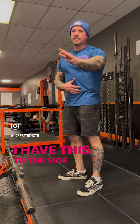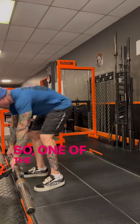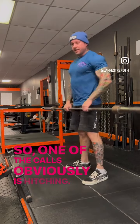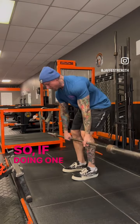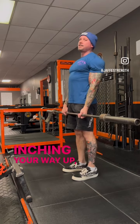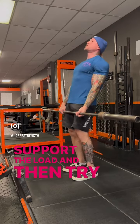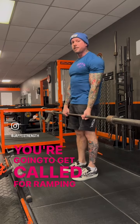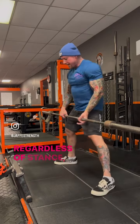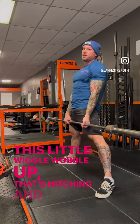I have this to the side as much as I possibly can so you guys can see what I'm doing, and I'm going to talk about it. So, one of the calls, obviously, is hitching. If you're doing one of these little ditties where your legs are wobbling and your knees are forward and you're inching your way up, that's hitching or ramping. If you use your quads to support the load and then try and straighten yourself out, you're going to get called for ramping, okay? Regardless of stance, even if you're sumo, if you start doing this little wiggle-waggle up, that's hitching and ramping, you're going to get a red light.